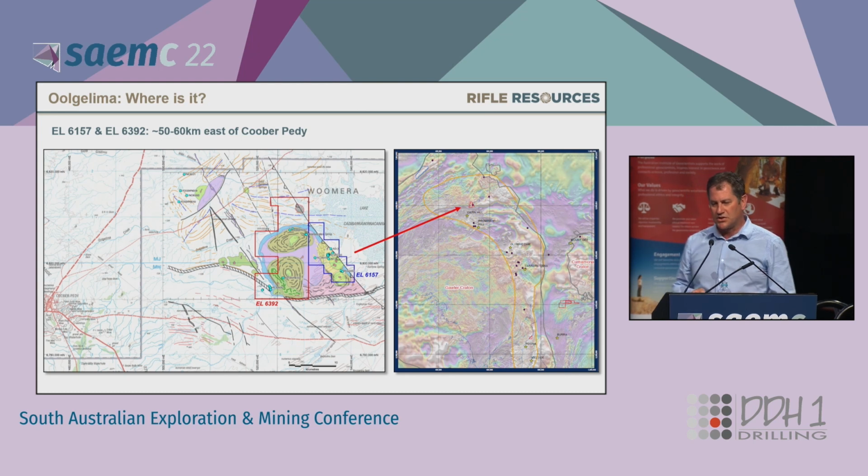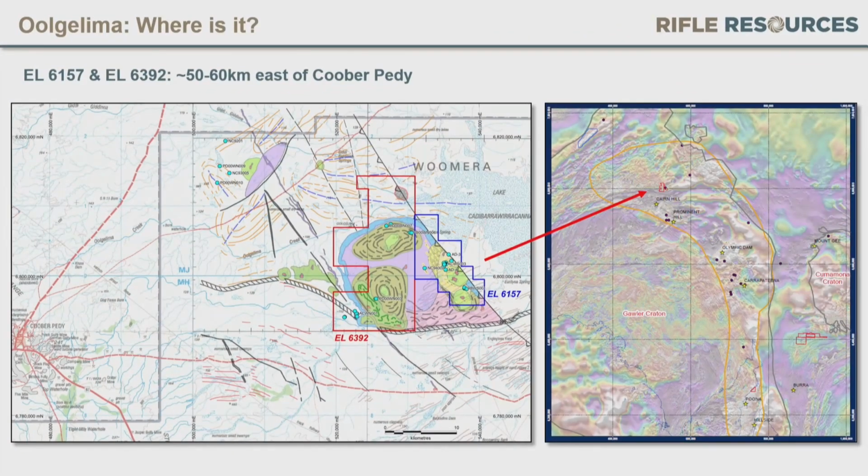In terms of its location, we're about 50 to 60 kilometres east of Coober Pedy. Geologically, we're sitting just to the north edge of the Karari shear zone, a large crustal-scale shear zone or suture that wraps from the western Gawler Craton all across and runs across the top of the Mount Woods inlier. And this Oolgelima intrusive complex is just on the northern side.